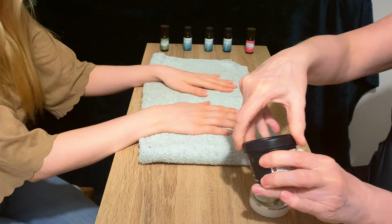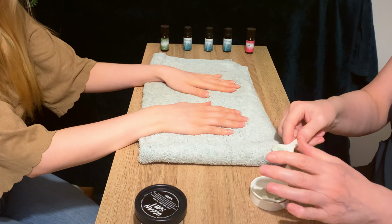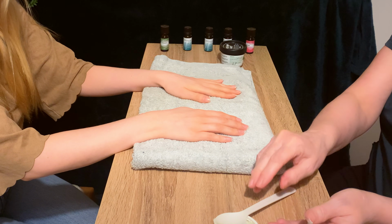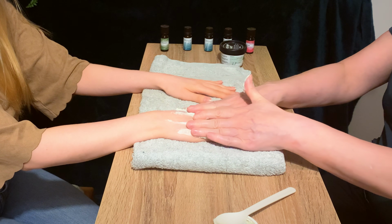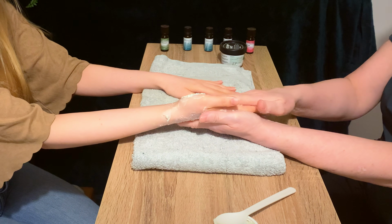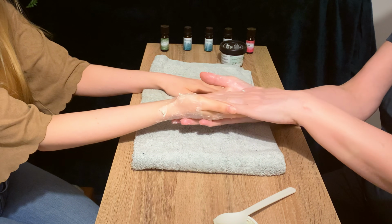And make sure that's closed so that we can continue to use it another time. So I'm going to take half of this out now. Okay, so let's move this over to there so that we can focus on your hand. And what we're going to do is just focus on one hand at a time. And what this is going to do, it's actually a lovely scrub. It smells delicious as well.